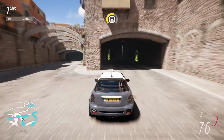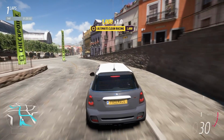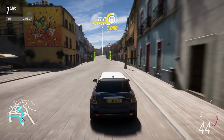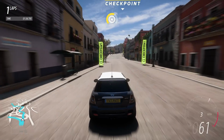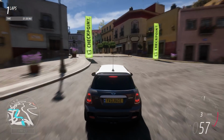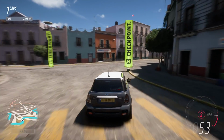The Mini is around it, no problem. Got another blind braking zone coming up here as you blast out of the tunnel towards the hairpin. Jump on the throttle, a little bit of wheel spin from the front-wheel drive Mini there. Nothing too bad as we head up towards the next sequence of corners. The real trick with a lot of these turns is you've got to try and brake in a straight line as best as possible.